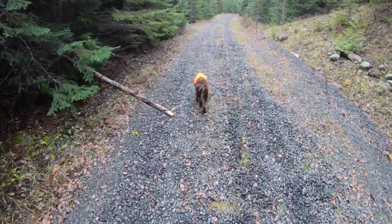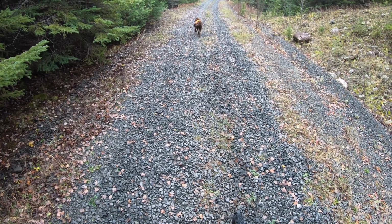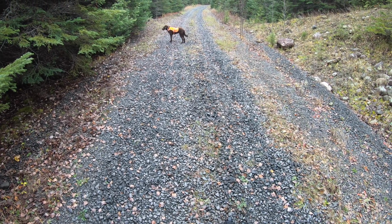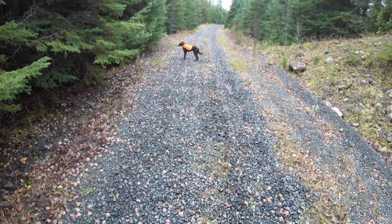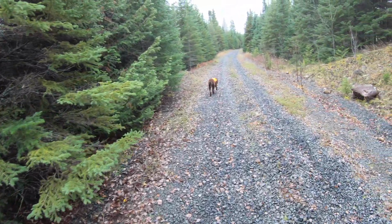There should be a little point of interest up here. Yeah, it's up in a few hundred meters. All right, I'll zip you ahead to that.